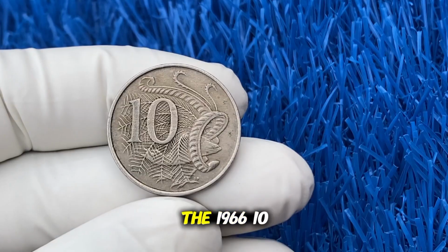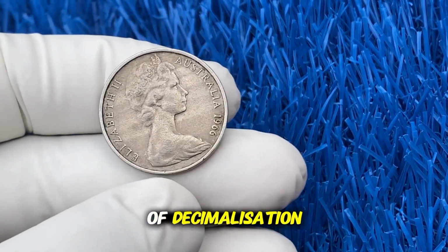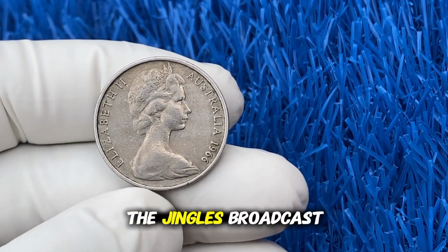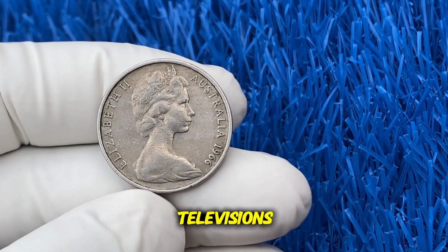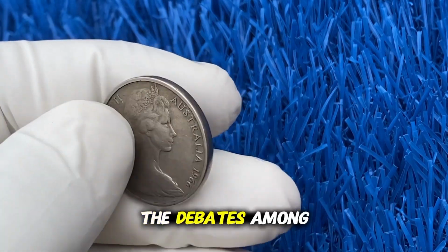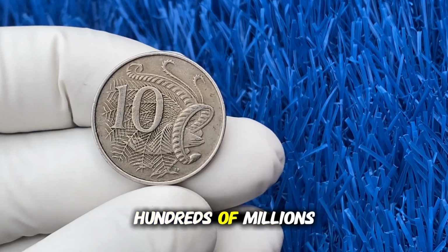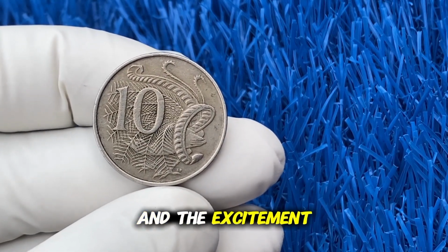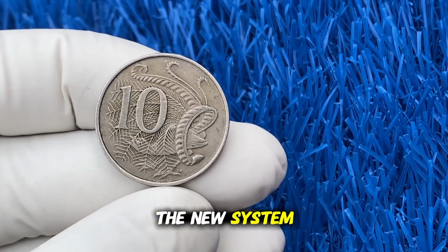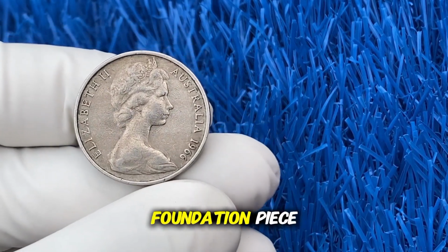For the historian, the 1966 10-cent is a gateway into the story of decimalization: the intense public education campaigns, the jingles broadcast on radios and televisions teaching Australians how to convert shillings to cents, the debates among politicians, the technical challenges of producing hundreds of millions of coins, and the excitement and confusion of everyday Australians as they navigated the new system. For the collector, the 1966 10-cent is a foundation piece.